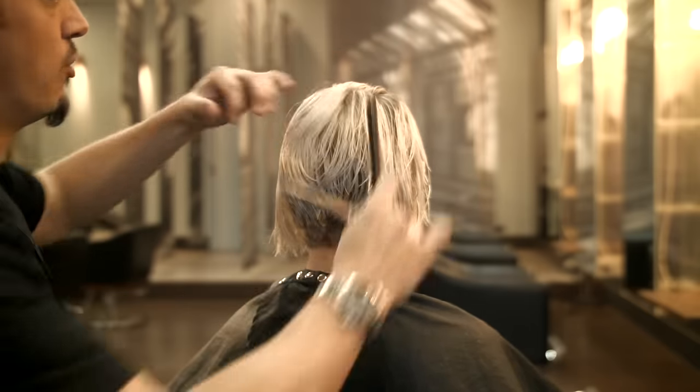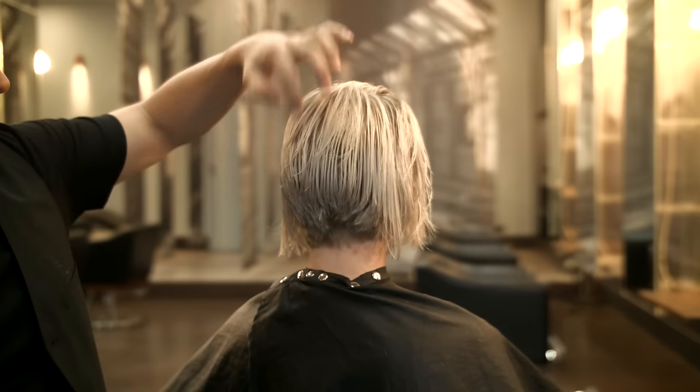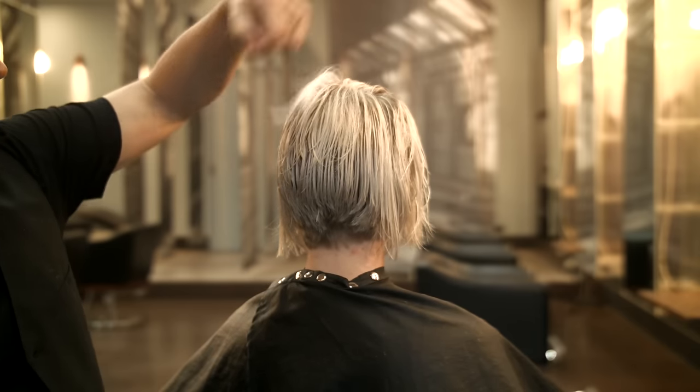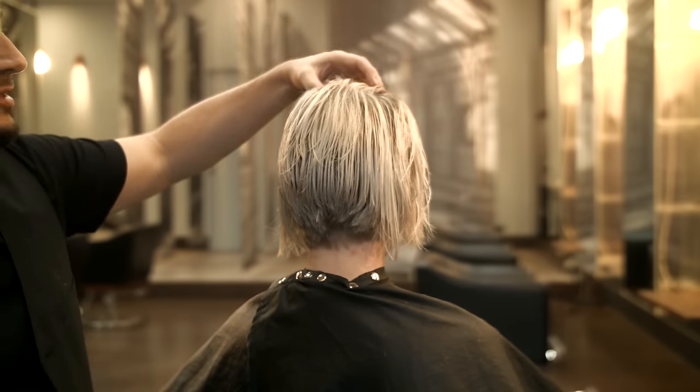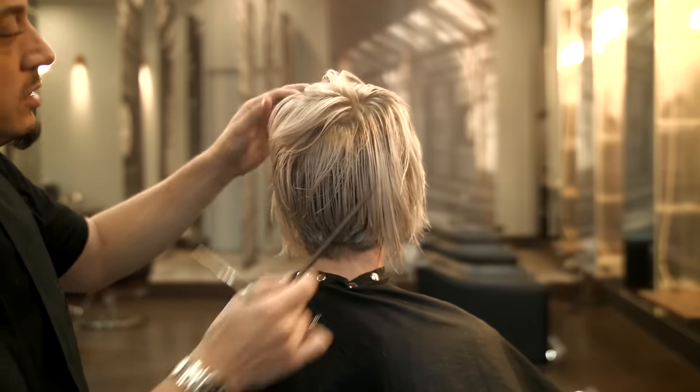Really important you get that right, because if you don't, a lot of the time you end up with a weight line here and you don't really know why. Well, it's just because you've cut too far forward and then you're trying to make this come back and it doesn't belong there. So I'll show you again. Just comb to the side, push.